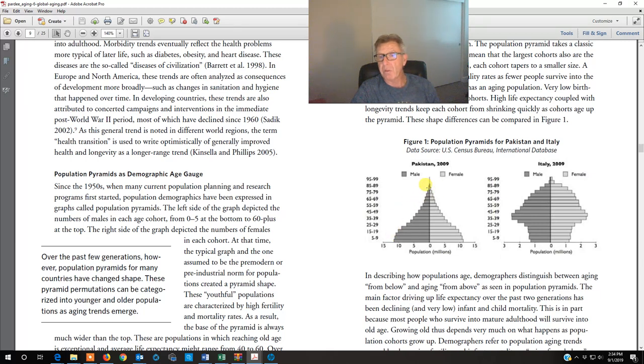People don't survive so well, because it's really tough living in Pakistan in 2009. And this is a developed country, and you can see that it's getting more vertical in its orientation. You have this glut right here, this is 2009, of this age group, but people aren't having children, and older people are living longer, so they're starting to build up in the population. This is populations in millions on this scale, and we're looking at the age groups right here. So it's a real quick and dirty way to figure out what's going on.